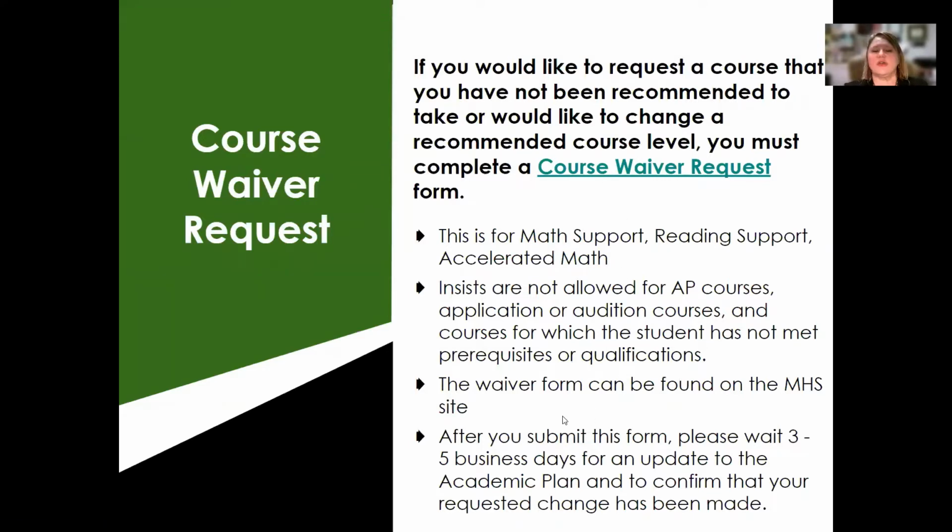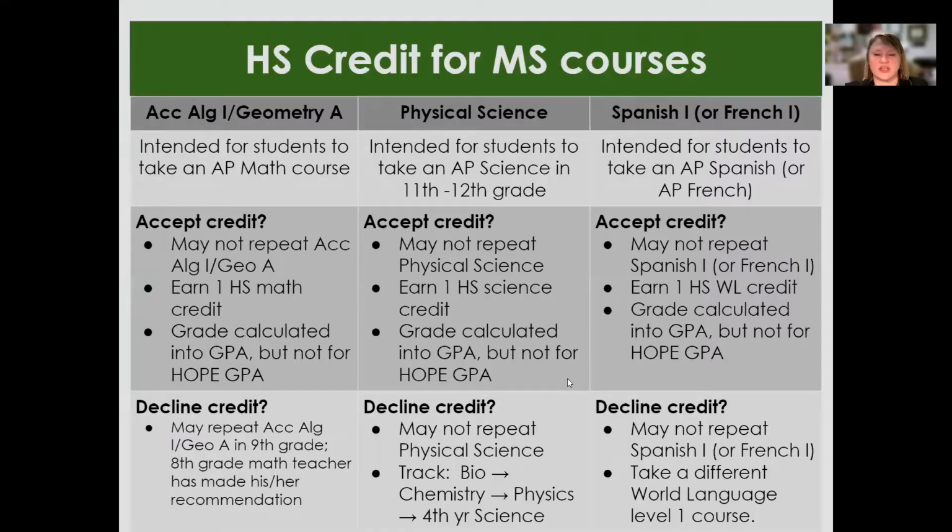And as I mentioned, that would be a change to a recommended course that you see in your academic plan. And the last thing that you'll be hearing if you are in 8th grade and you're in a course like Accelerated 1 math, physical science, high school physical science, or Spanish or French 1, you need to be thinking about if you're going to be taking those courses for credit, because if you do take courses for credit, you may not repeat those at the high school level.